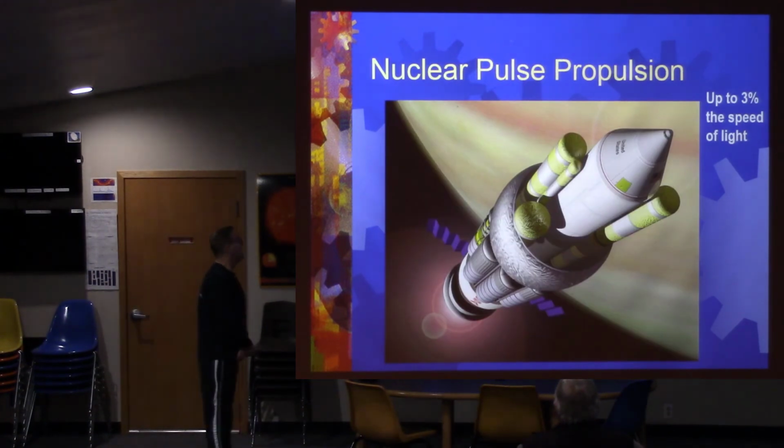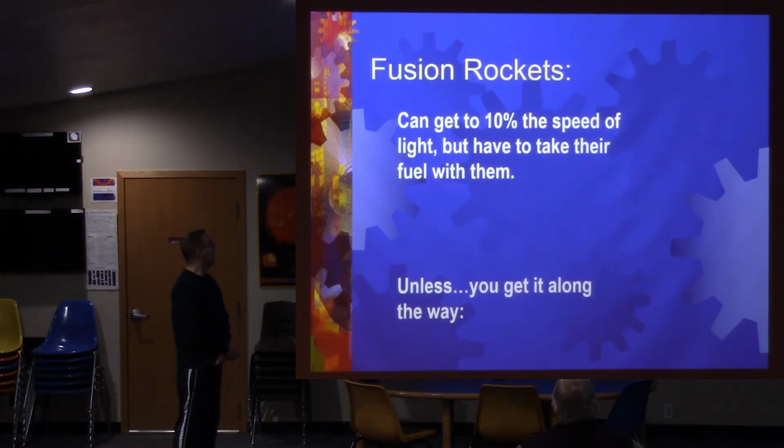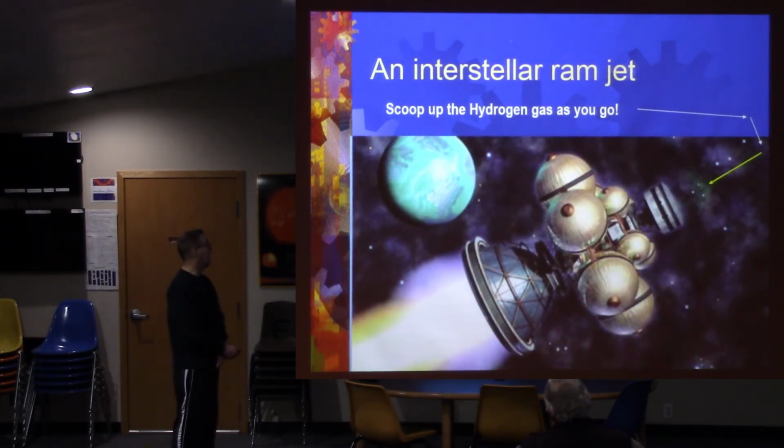Starships, we have things like nuclear pulse propulsion that is proposed. You just kind of keep popping off small nuclear explosions in the back. You could get up to about 3% the speed of light. Fusion rockets, if you could develop this technology, you can get up to maybe 10% the speed of light, but you've got to take a lot of fuel with you, unless you get it along the way.